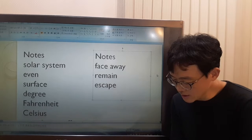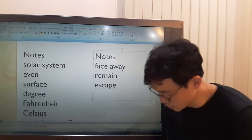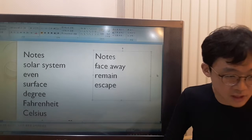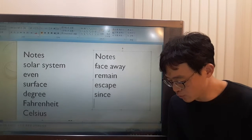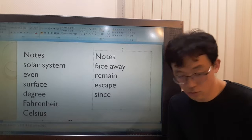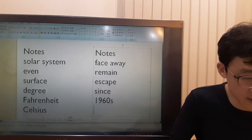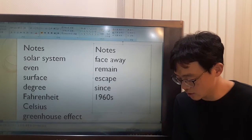You see, since the 1960s, both the US and the Russians have sent scientific probes to Venus. Since, what does that mean? Since means from that time. Since the 1960s means from the 1960s. What is the 1960s? The 1960s is 1960 something. Do you understand? 1961, 1962.